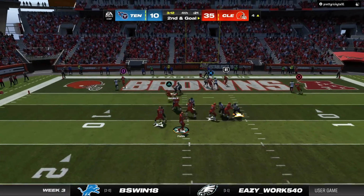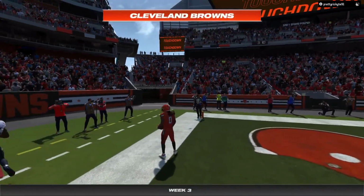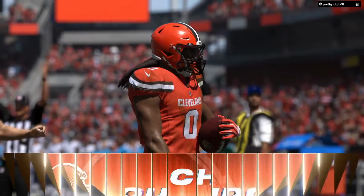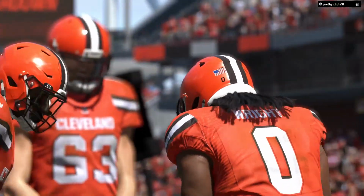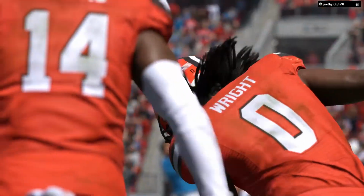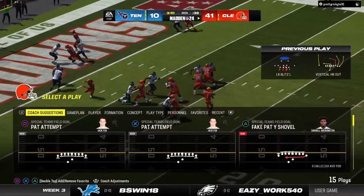Now Fields. And it's caught. Touchdown, Browns. A great play there with his first career NFL touchdown. And the Browns have sewn this one up as they add to their lead here in the 4th.